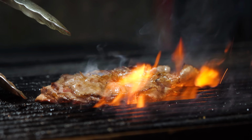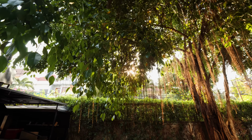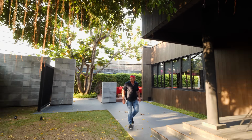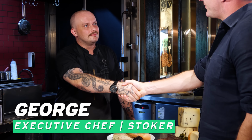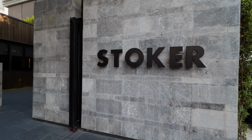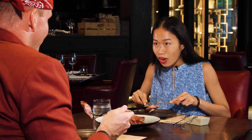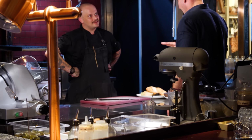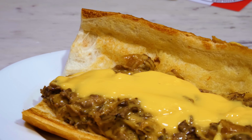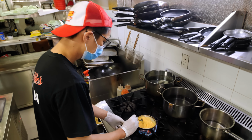Our final location has our meatiest, cheesiest, most expensive sandwich yet. Time to get fancy. George, put her there. George is the head chef here at Stoker. Welcome back. A wood fire focused restaurant specializing in dry aged meat that we've tried in a past episode. Oh, smell that. Today, he's taking on our final challenge, the perfect, wallet-busting, fancified cheesesteak.